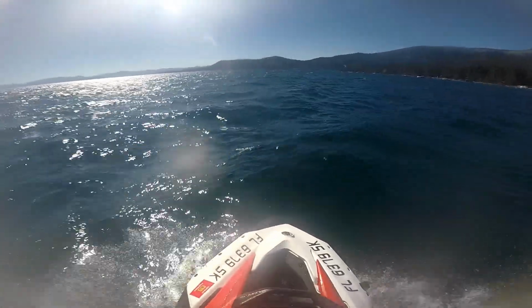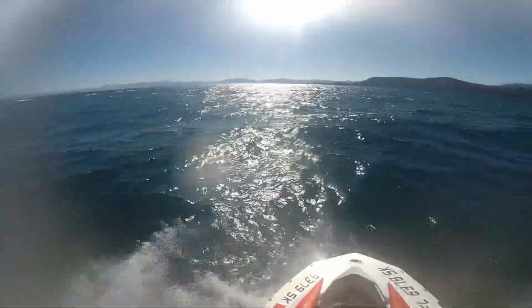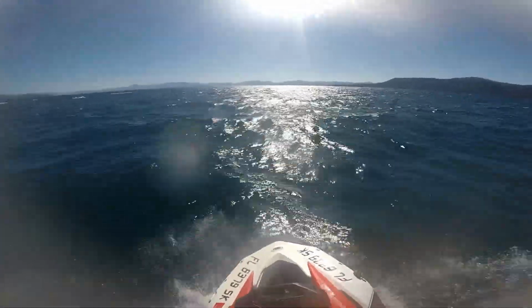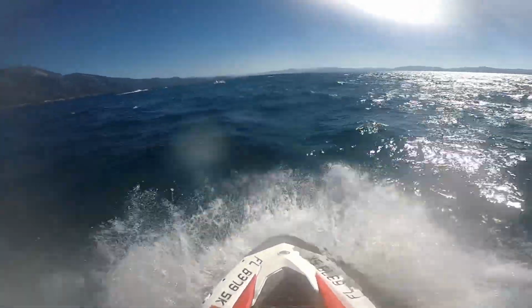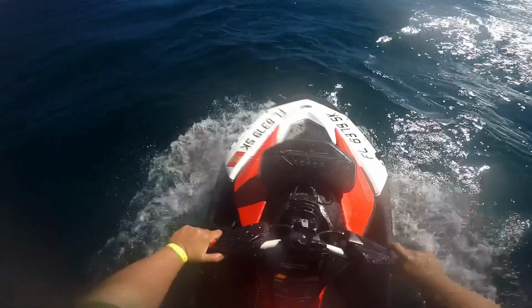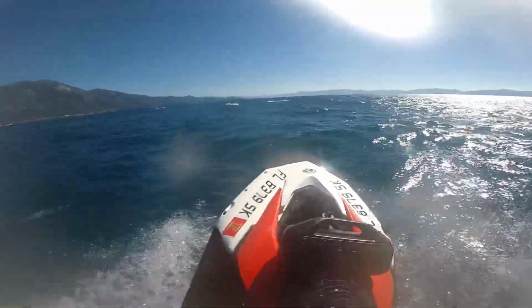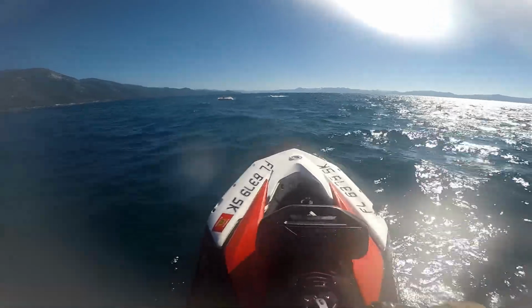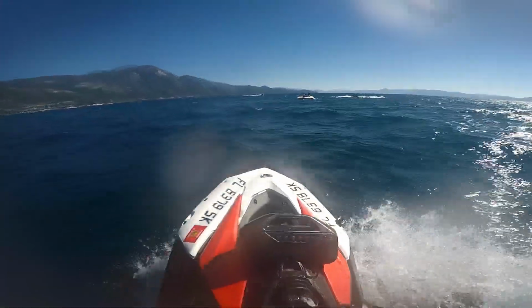Now on the Trixx model, there is a new Trixx mode, which allows you to do reverse donuts or reverse tail stand spins, but this is not something that I really had a chance to use because I was dealing with these big rollers out here on Lake Tahoe. Yes, it was a windy day, and that is big water, so we were fighting some big waves. So now let me talk a little bit more about how the Spark Trixx handles on the water.